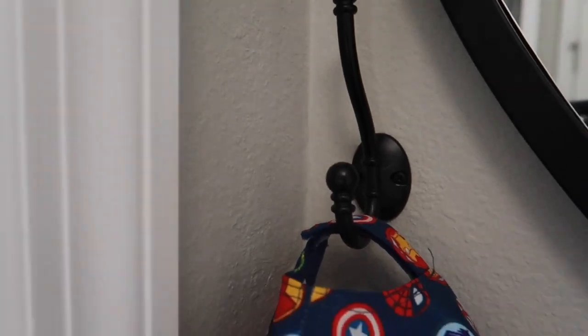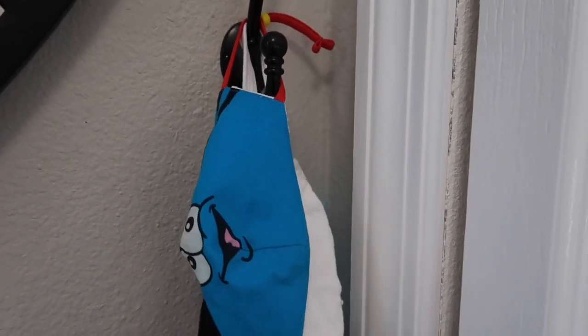And I also have some hooks, which I purchased from Home Depot. I have my grandson's hat that he always leaves. And then we have some masks, readily accessed out the door. And then my son's jacket.